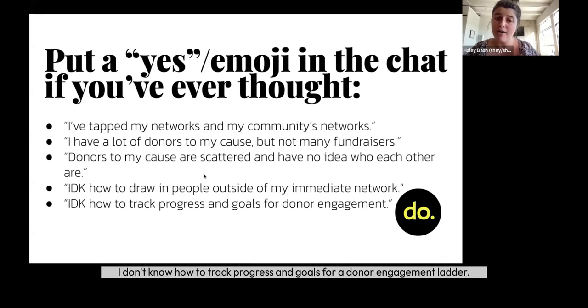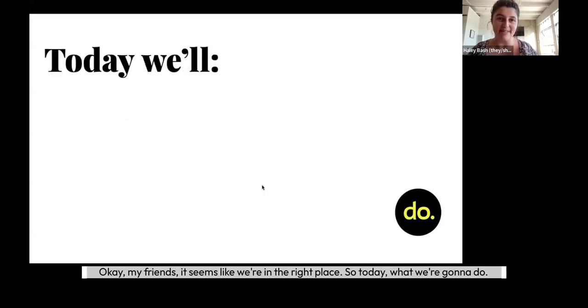I don't know how to track progress and goals for a donor engagement ladder. It all sounds nice, but how the heck do we do our data tracking? Okay, my friends, it seems like we're in the right place.